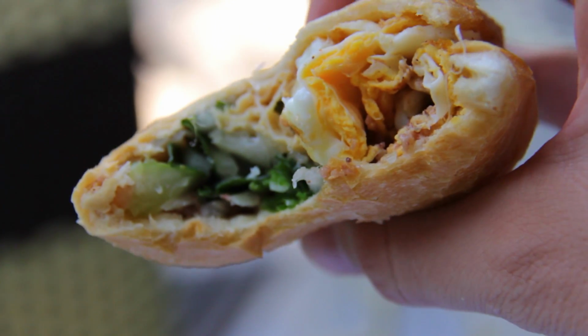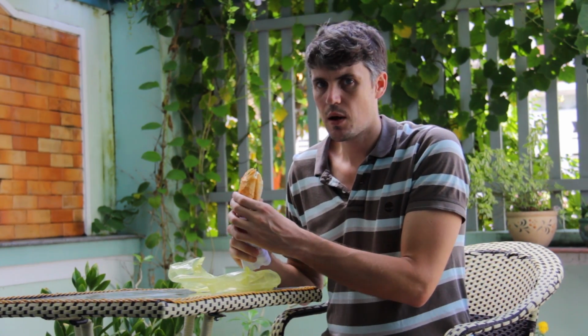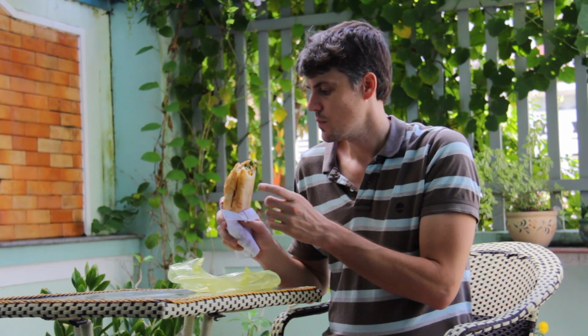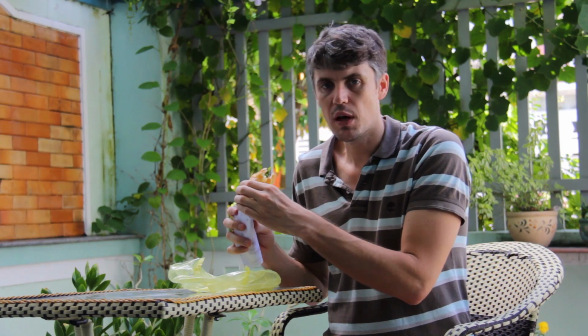Very good. The French were actually the ones to introduce sandwiches to Vietnam. Before that, they didn't really have bread. A Vietnamese sandwich, or a banh mi, is a lot different than a normal sandwich. The bread is made with rice flour and wheat flour, so it's a little softer on the inside, but crispy on the outside.